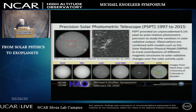The PSPT was deployed in '97 while Michael was the director at HAO. Now you're getting both photosphere and chromospheric images at Mauna Loa. This provided an unprecedented 0.1% relative photometry to the community. And the goal was to study the variation in solar radiative output as a function of magnetic structures. This was taken over by Mark Rast while he was at HAO, and when he moved over to LASP at CU, the processing of this data went with him. But the data are still also archived at HAO, but LASP delivers the data.